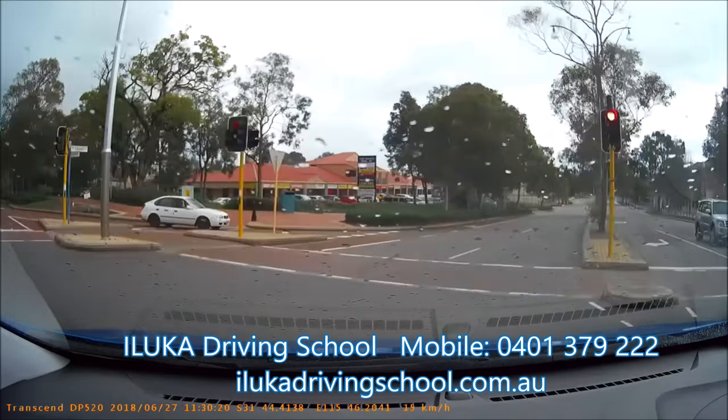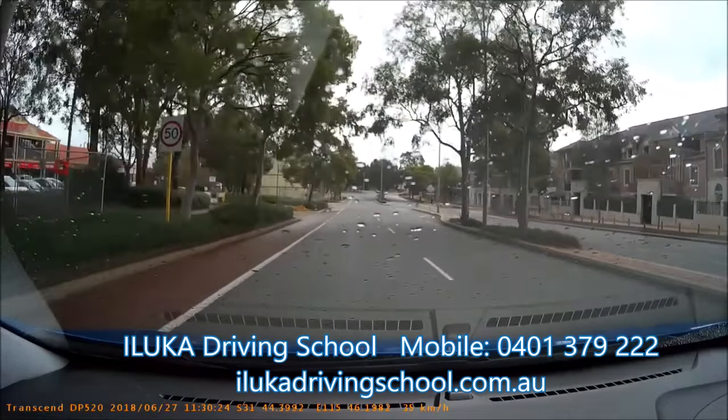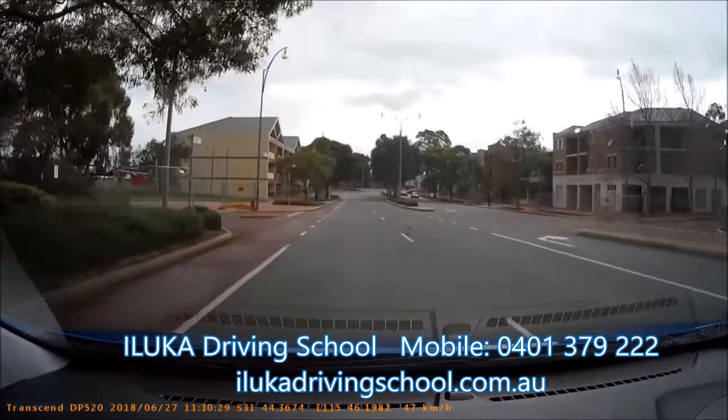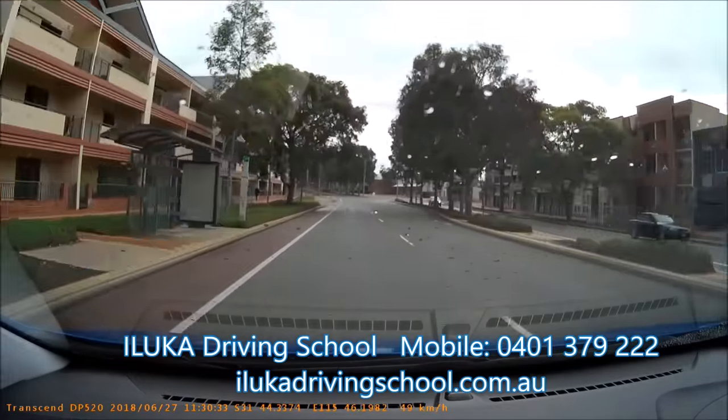Okay, light turned red as we were going around, but that's okay, we haven't broken any road rules. We were waiting until it was safe, and then we got out of the intersection. Because we entered the intersection when the lights were green, we didn't break any traffic regulations.